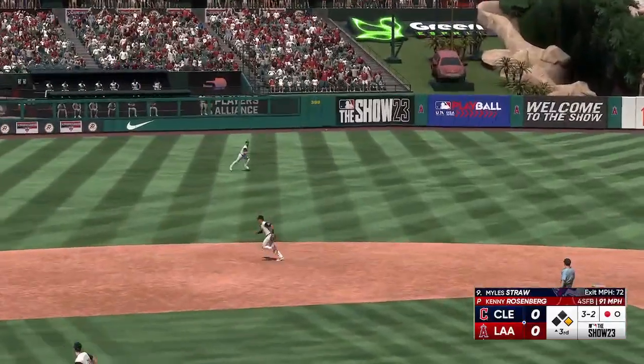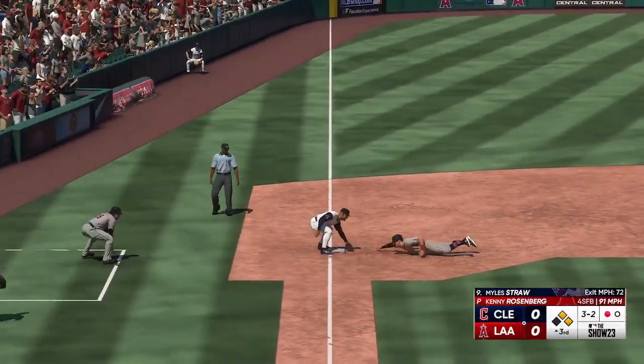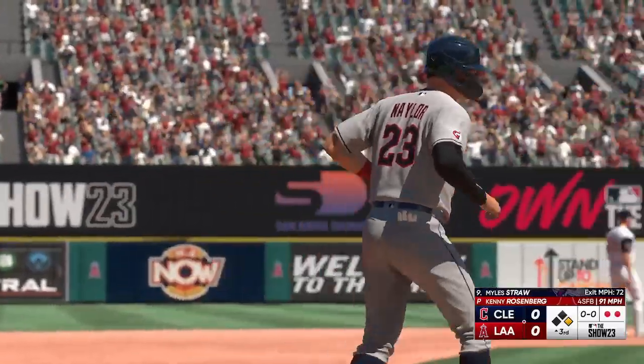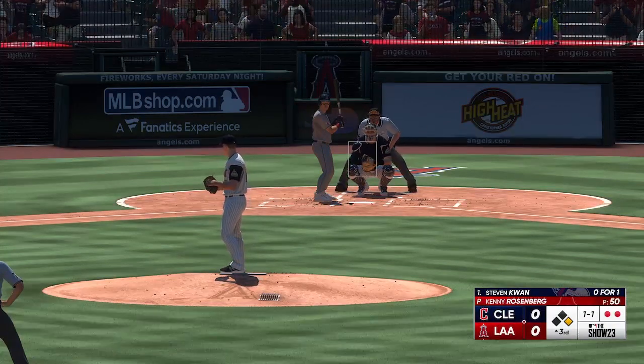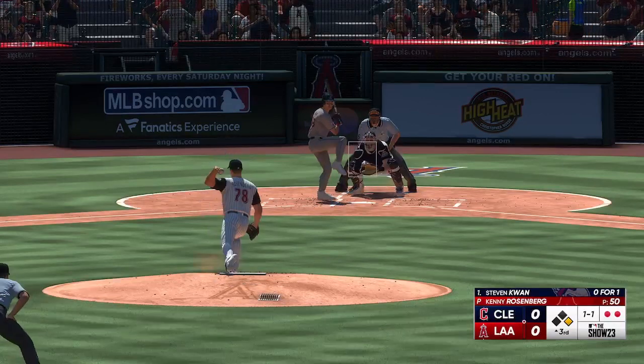Puts it in the air out towards left center. That one gets down for a hit. The throw in, and he's out. As a base runner right there, you're making the call yourself. This ball is clearly in front of you, and you've got to know for sure if you're going to be able to make it safely to third. That time he was wrong, as a really nice throw came into third.